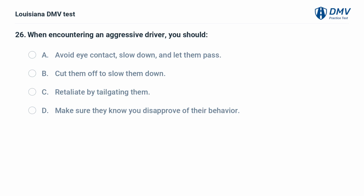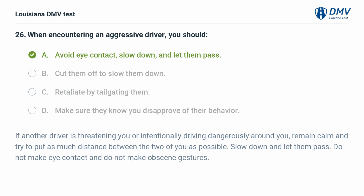When encountering an aggressive driver, you should: A. Avoid eye contact, slow down, and let them pass. B. Cut them off to slow them down. C. Retaliate by tailgating them. D. Make sure they know you disapprove of their behavior. A. Avoid eye contact, slow down, and let them pass.